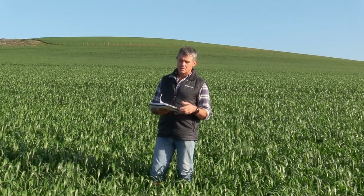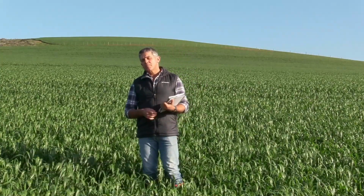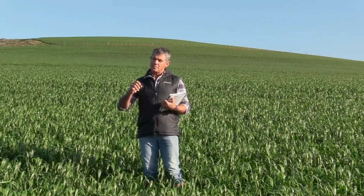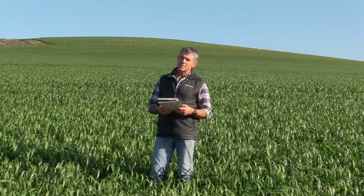With the old tine system that we used, we reached a plateau at between 4 and 4.5% organic material. So that's one of the reasons why we're trying out the disc, to see if we can get another step up to the 6% organic material that we want in the soil.